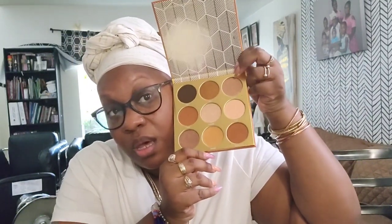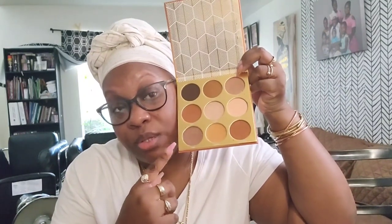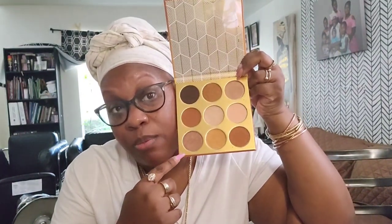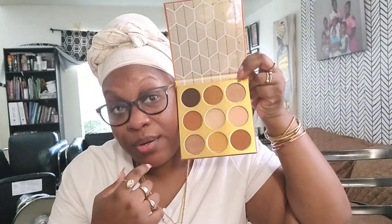I would use these with, because I like my golds and my browns and my nudes and those types of colors a lot. So I would probably use this with a combination of a berry lip or a red lip or even just a brown liner with just gloss. But yeah, I think that is absolutely fantastic.